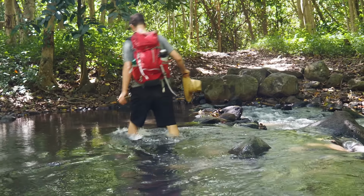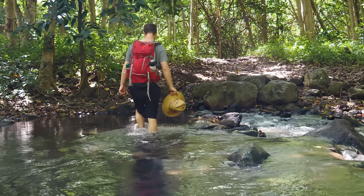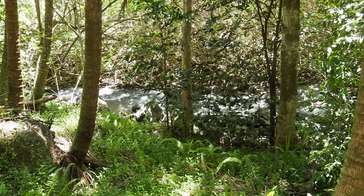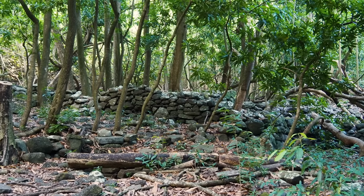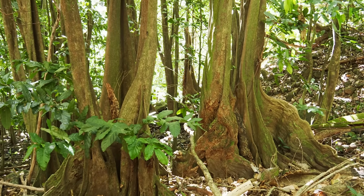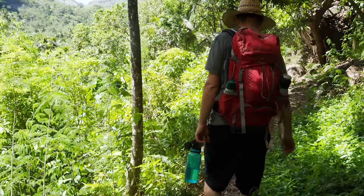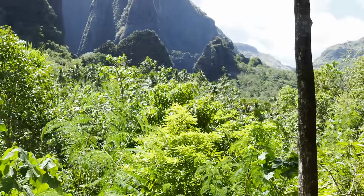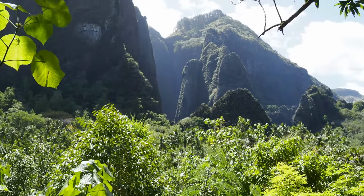This was a royal valley, and we followed the old royal road along the river, trying to imagine what it must have been like with houses and farm plots all along the way. The scenery was absolutely spectacular. We had never seen anything like it.